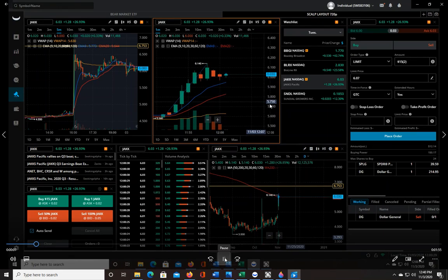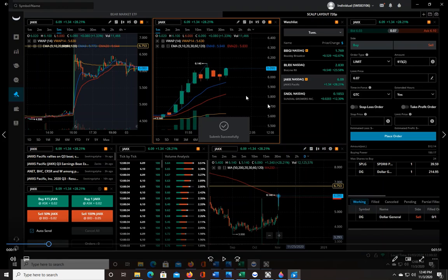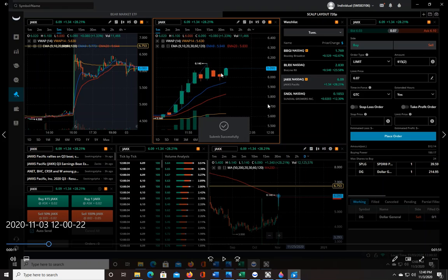So now I'm just watching it pull back. I haven't put in an order yet. And then I notice this is kind of like a little miniature pullback. It looks like it may not give us a real full pullback, like a 50% pullback. So now I was thinking I'll get in for the break of this candle.